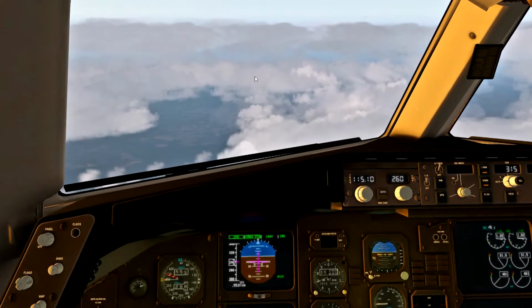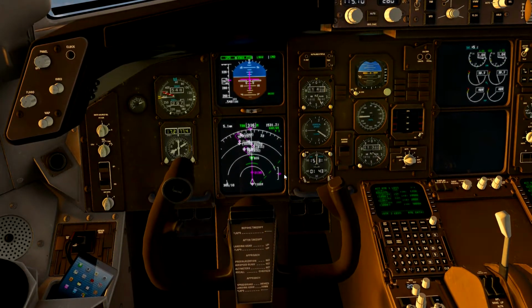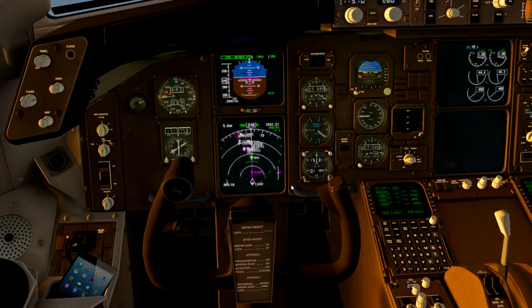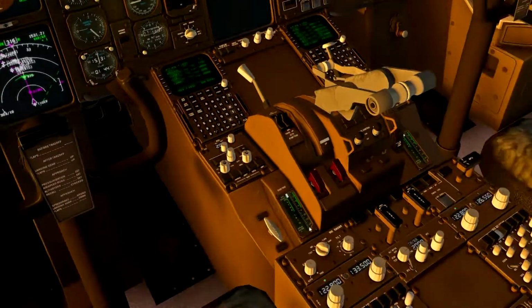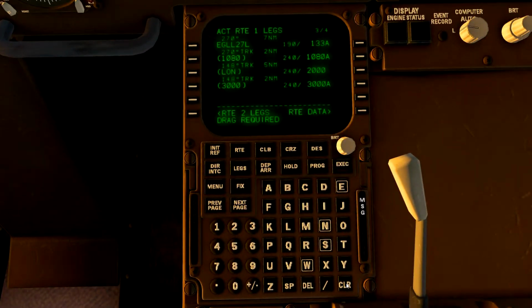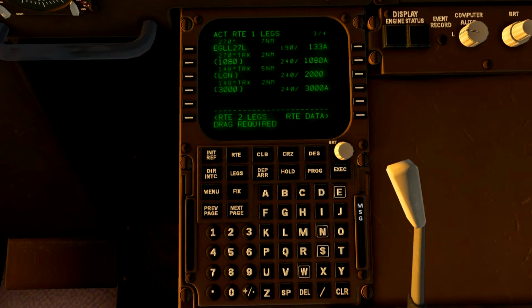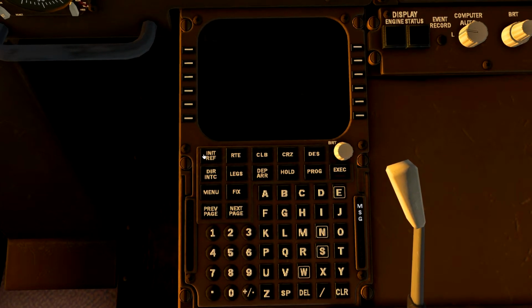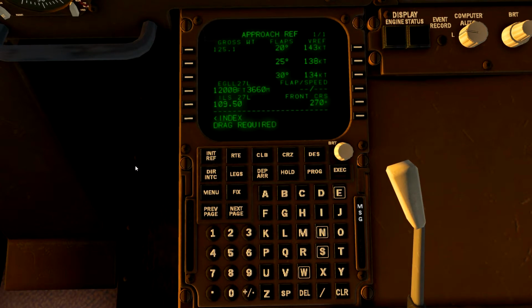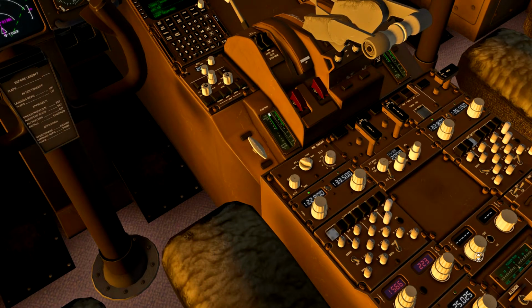Should have really gone on a bit earlier, but whoops. We're just coming up on, there we go. We're on our glide now, so we'll slow the speed brake. I want to do Dragon Hide. Go away. Can that kill it? No. Right. So, init ref. ILS is 109.5. We can put that in here.